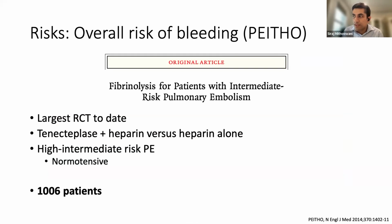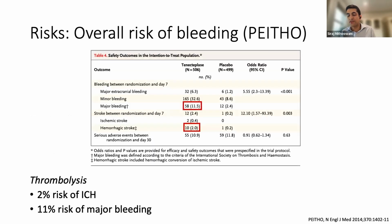So this is a relatively old study now. The PEITHO study is the largest randomized trial for thrombolysis in acute PE. And it looked at tenecteplase and heparin versus heparin alone in a group of patients with high intermediate risk PE. So these are normotensive patients with PE that have RV dysfunction as well as an elevated cardiac troponin. So this is 1,006 patients. I talk about the risks first because I think it's really important from a counseling point of view when we're talking to patients and their family members about the pros and cons of lysis in this setting.